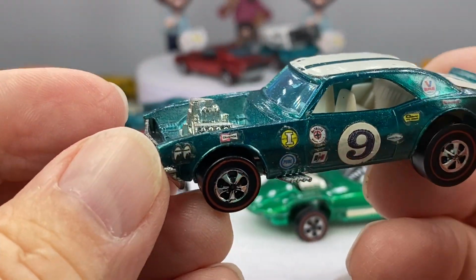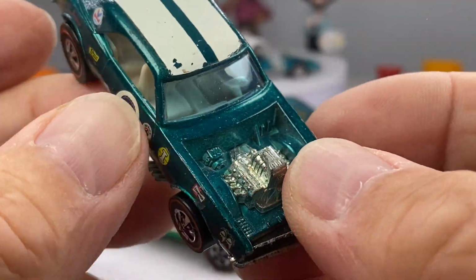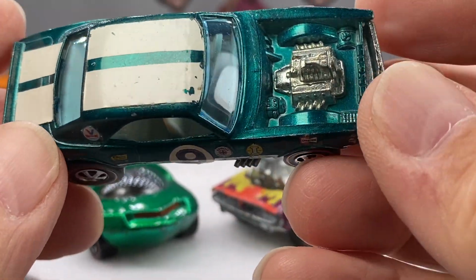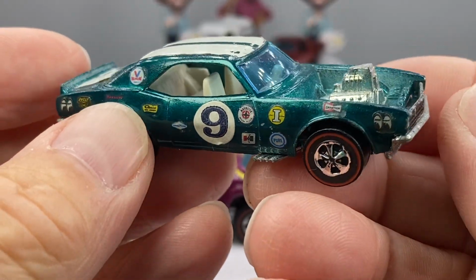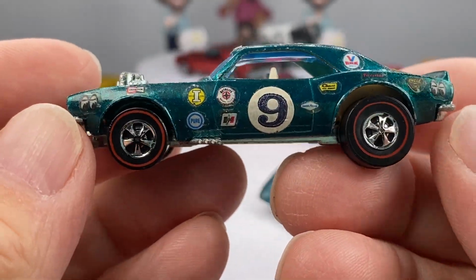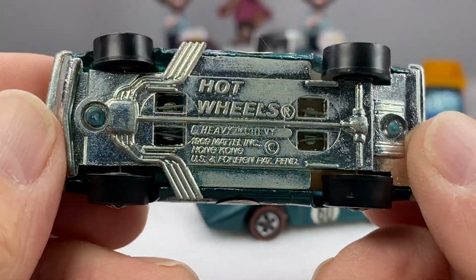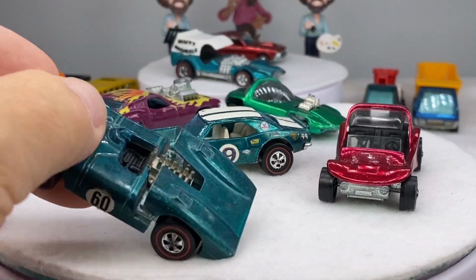Heavy Chevy, white interior, aqua. Gorgeous car. Got a couple little bites on it from the stripe standpoint, but oh, man. Look at that, some kid went nuts with his water slides. Yeah, it's always fun. You know, you get these collections and they all have their own character. Their own little history, right? If only the car could tell you where it's been.